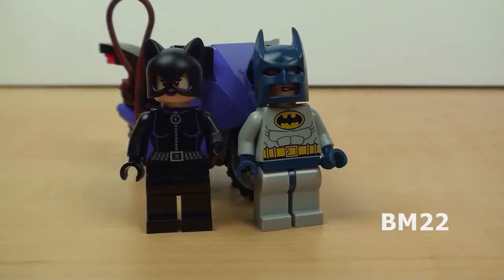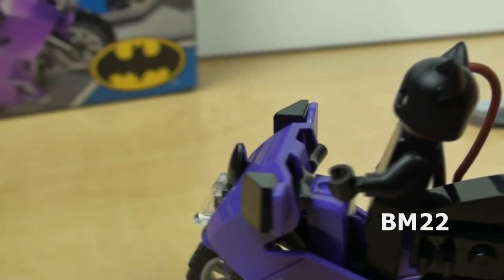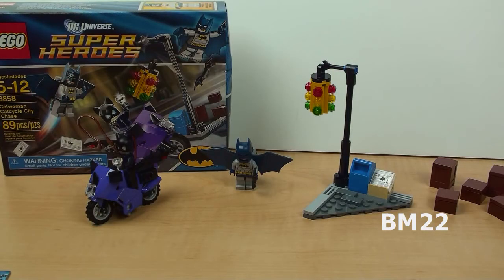Alright, so that's about it for now. Today we looked at a really cool Lego set. It is the DC Universe Superheroes Catwoman Catcycle City Chase set. Ages 5 through 12, has 89 pieces, 2 really cool minifigs, a really cool Batman, and a really cool Catwoman. And it comes with a really cool Catwoman Catcycle, really cool purple motorcycle, and there's some other stuff. There's a street light and some newspapers and some boxes, but hey, who cares about that? Because like I said, the reason to buy this set is for Catwoman.